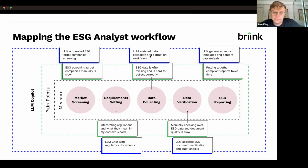Of course, interpreting regulations can be very complicated. And one thing there is by ingesting the regulatory documents and making them available to LLMs, we can power a kind of LLM chat to allow you to ask questions about the regulations in your specific context to understand it better and how to apply it in your case. For collecting ESG data, LLMs can help assist that collection and extraction workflow, whether that's taking metrics from energy bills and converting that into the right format to be compliant with specific frameworks, or actually, on the ground, helping to formalize how that collection process is going to work.